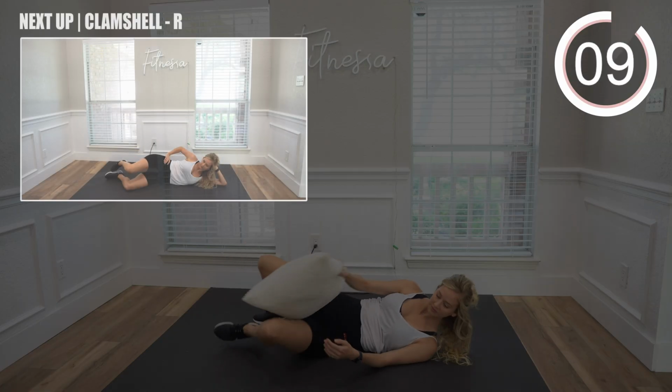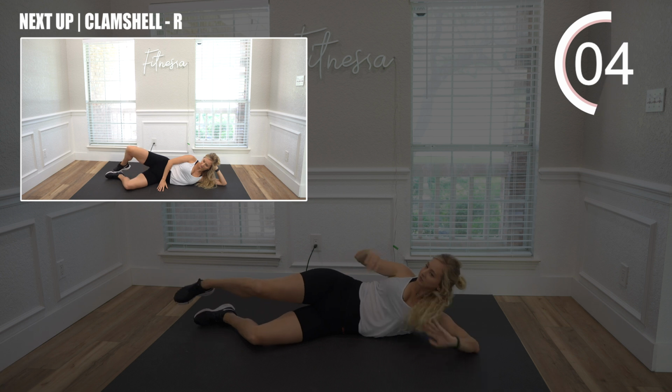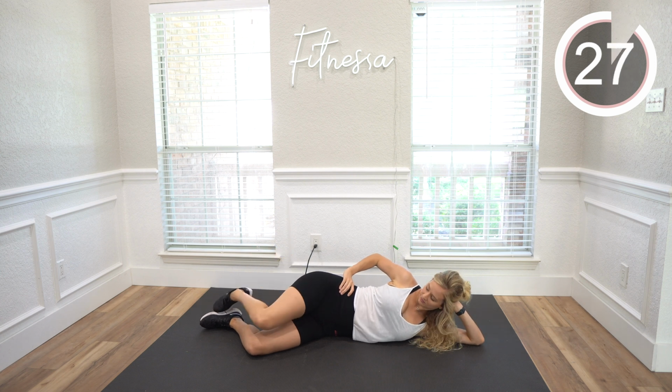The last two moves are a clamshell, so we're going to start lying on our left side with our knees stacked. Slowly bring your right leg up into a clamshell and then tighten your glute or butt muscle as you lift up. Lower slowly and repeat.